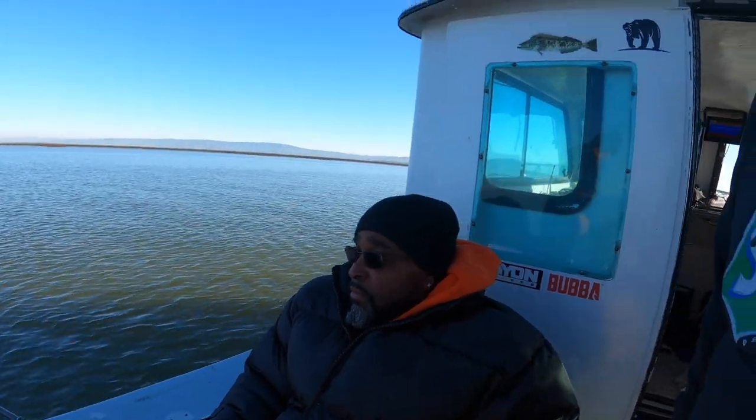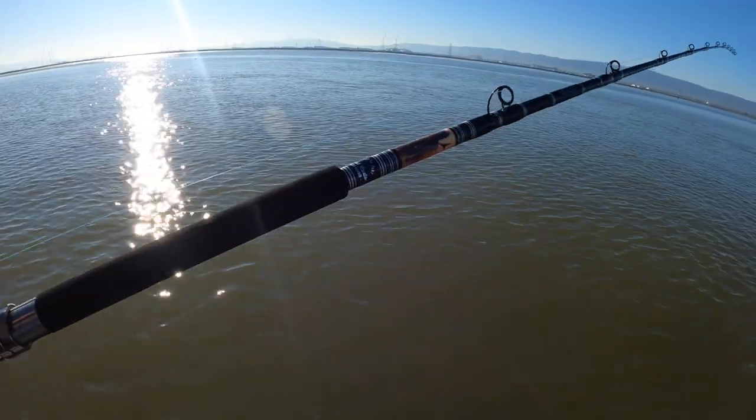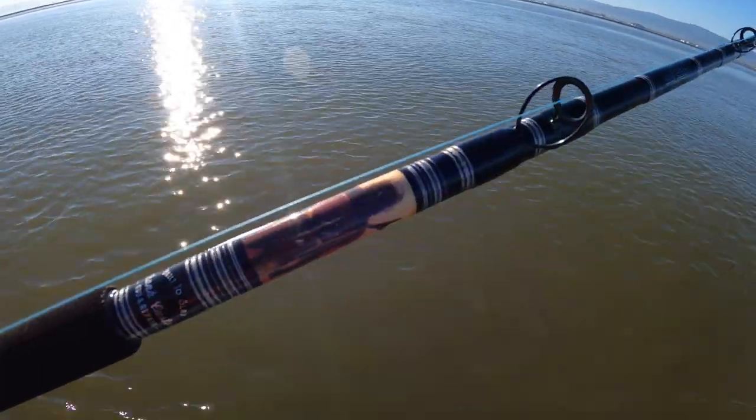My bite was like, that's it. Really soft, really subtle. And it's not what you think, your traditional pump, pump, pump. It's not. Check out this badass rod here. Can't really see it in the sun though.